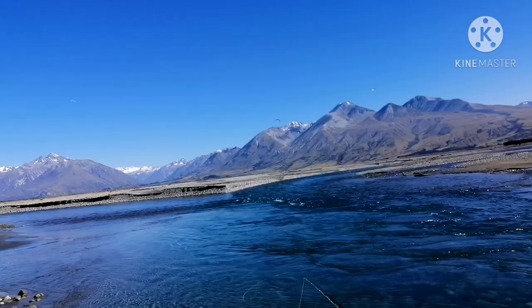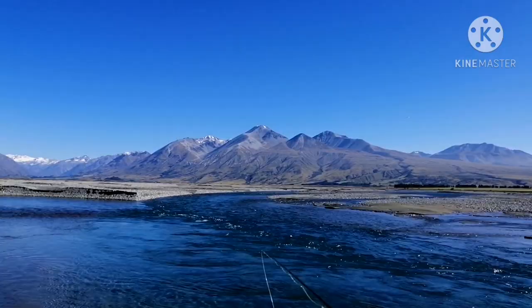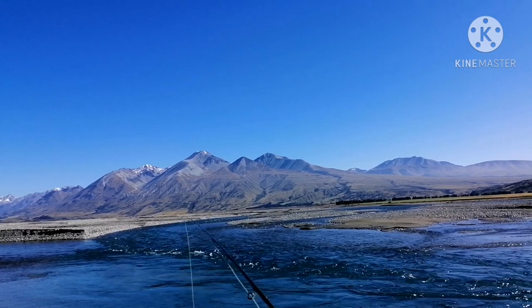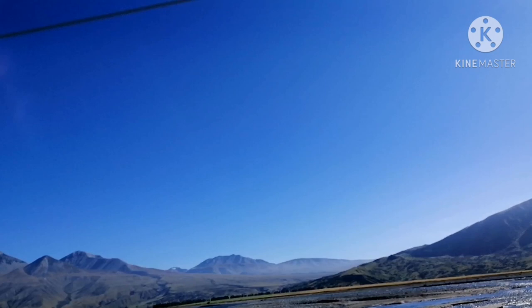Drag on it there. Just see it drag. See that big shadow still there? He moved back to that. So either the nymph didn't get down. That's a good sign though. That's a good sign.